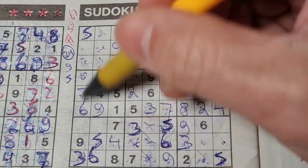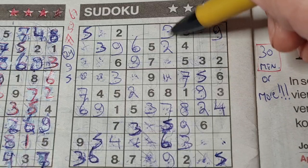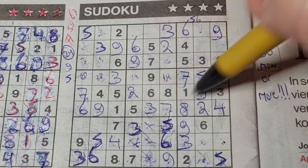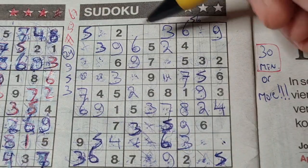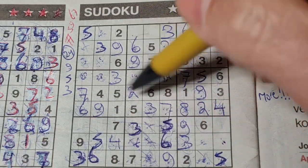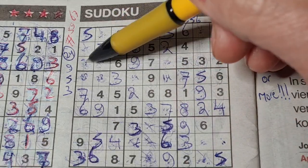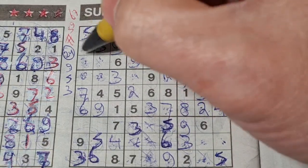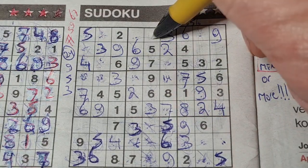Oh, there we see a 3 in the first column, no 3 there, 3 should be there. And all the 3s are used, I can see. This is number 3. 4 in the third column, 4 in the second column. So the first column, the only 2 places left for the 4 should be here. Or there, we see a 4 in the second row. No 4 there, 4 should be there. 4, okay.